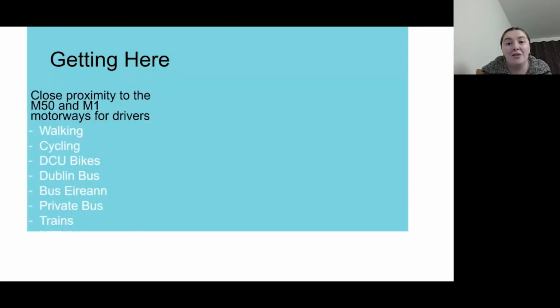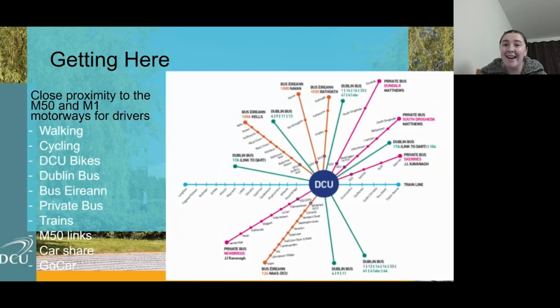So we've loads and loads of services available. Getting here, you can walk if you're living nearby. We've loads of student accommodation around DCU. You can also get accommodation in DCU. You can cycle. We have bike sheds that are freely available to use. Dublin Bus, again, doesn't just bring you to DCU. You can also get loads of buses that will bring you between campuses. And again, as I said, you'll mainly be on Glasnevin for science, but then for education, you're really on St. Pat's campus.